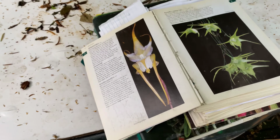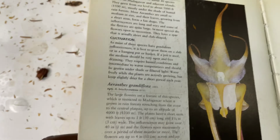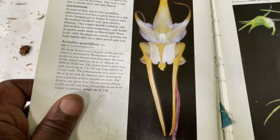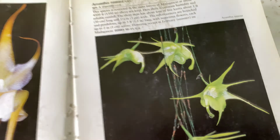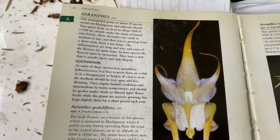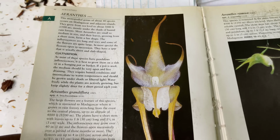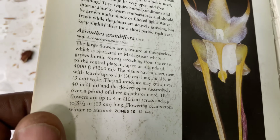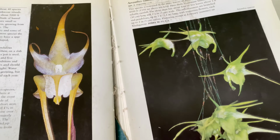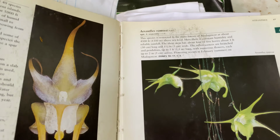So I have two of my resources over here, two of my Bibles, as I say, and this is grandiflora, which is a larger flower. Ramosa has more of a greenish tint to it, whereas grandiflora is more white, but can have some green to it as well. Grandiflora takes a little bit more light. Both of these plants are tolerant of temperature, and have a wide range of temperature.